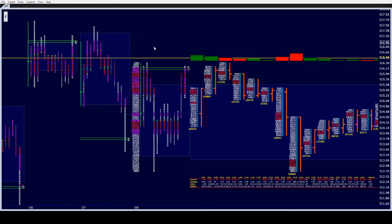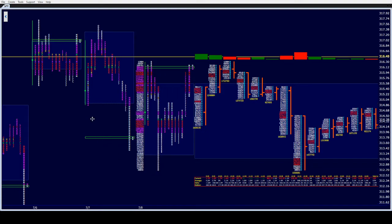For the downside, if we gap higher, we'll use yesterday's high of 316.30. Then below that, we have today's pre-market low of 315.68. 9 wide of 314.37. Afternoon pullback low, 313.58. And yesterday's low of 312.70. So what's the game plan?